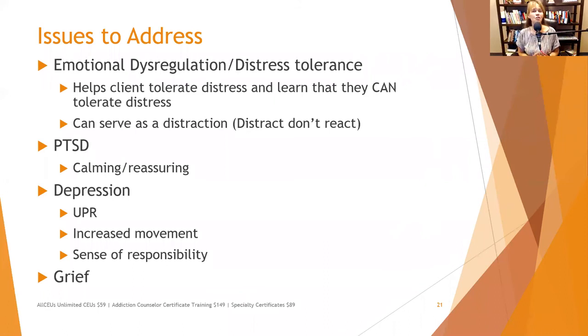And it can also serve as a distraction. If somebody's getting upset, it can give them something to focus on to help them de-escalate and let the adrenaline subside. For people with PTSD, animals can be very calming and reassuring if they're wondering if somebody is going to attack them. And they're always on guard because of that, whether they were victimized in some way or they were a soldier. Animals are really awesome at helping with that.